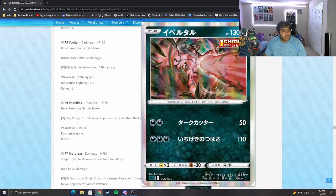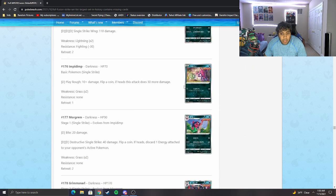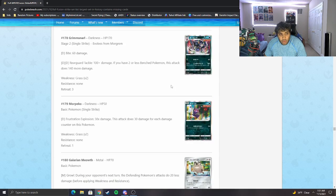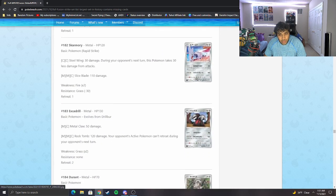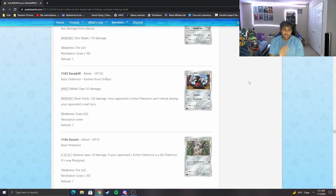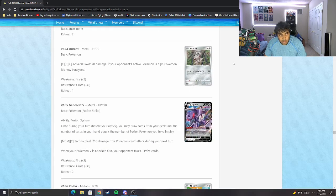I pulled this card actually in my box in my opening, and it wasn't a holo, and I was very surprised. Okay, that's just a tidbit. Going next. Impidimp, Morgrem, Grimmsnarl. This is a holo though. Morpeko, Galarian Meowth, Galarian Berserker, Skarmory. These cards are all somehow so bad. Like, it just baffles my mind.